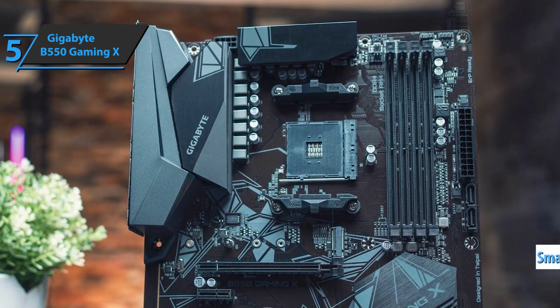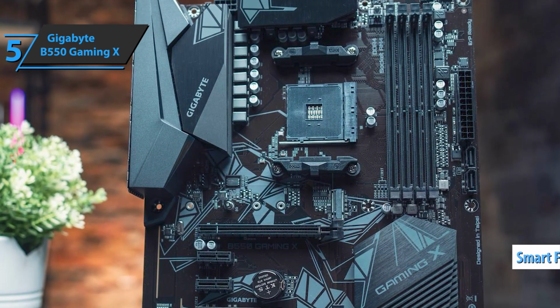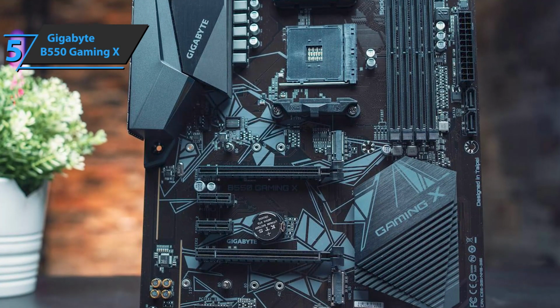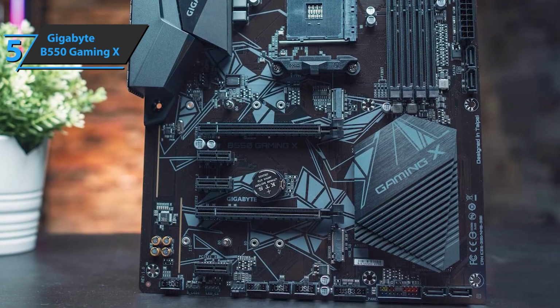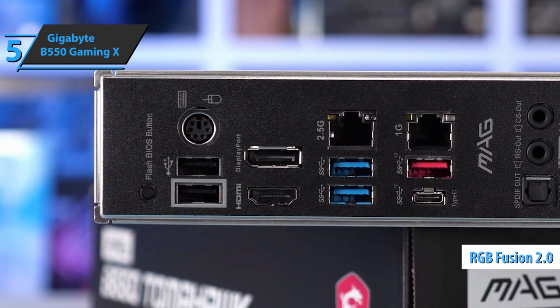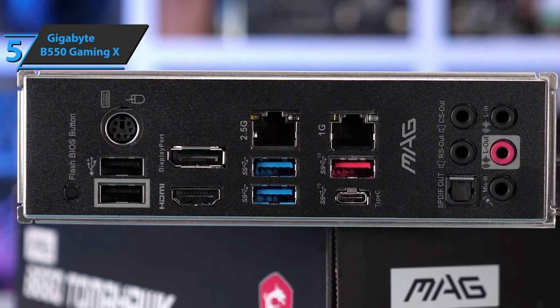There is also a smart fan, so the users can be sure that their gaming computer can maintain performance while staying cool. Smart Fan 5 allows users to replace fan headers to reflect different thermal sensors in different parts of the motherboard. With Gigabyte B550 Gaming X motherboard, RGB Fusion 2.0 offers users the ability to control internal or external addressable LED strips for their equipment.